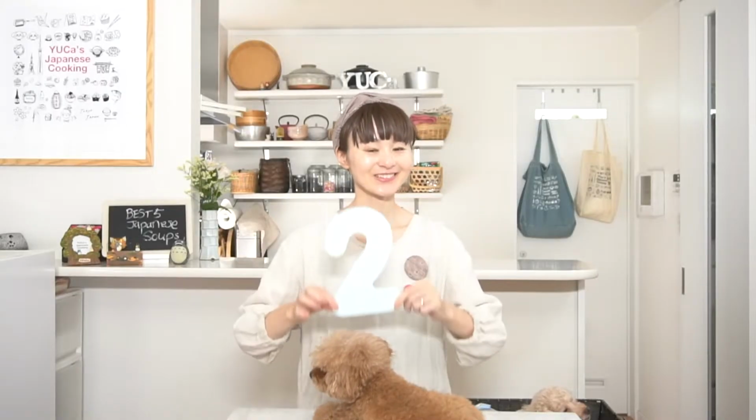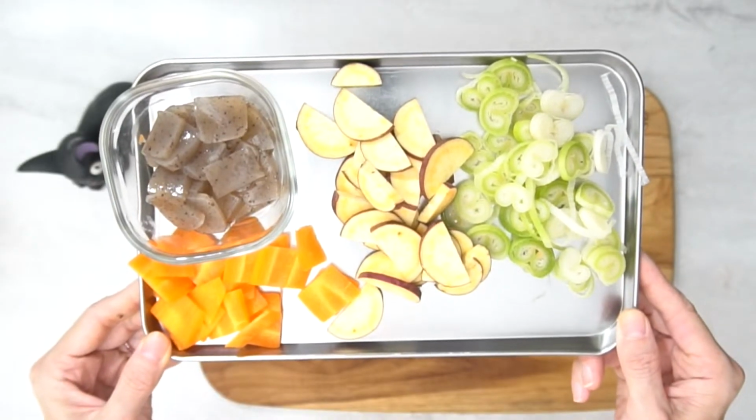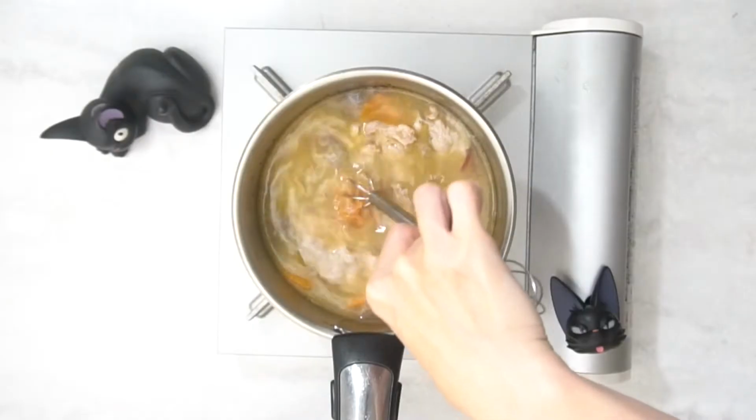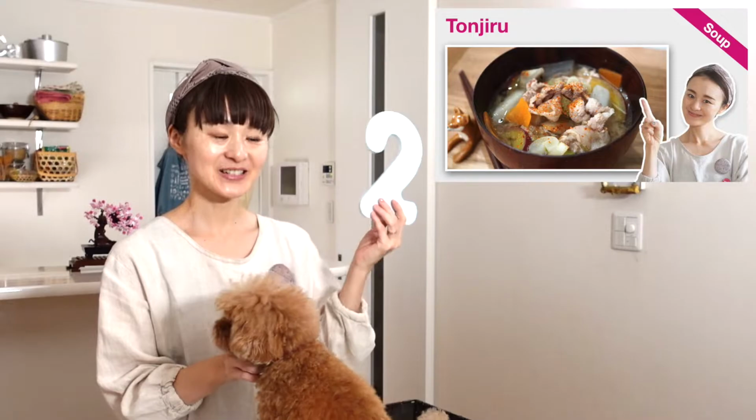Number 2, it's a tonjiru. It's a pork miso soup. Tonjiru is a Japanese soup made by simmering pork and vegetables and seasoned with miso. Same as corn soup, I have a memory for this tonjiru soup. For more detail, please check my recipe video.